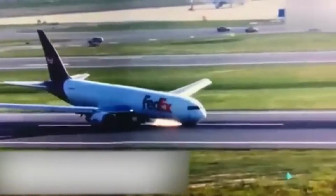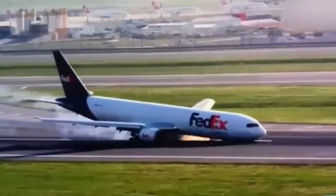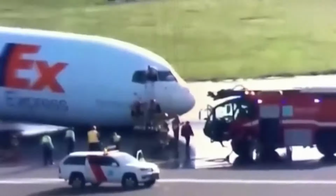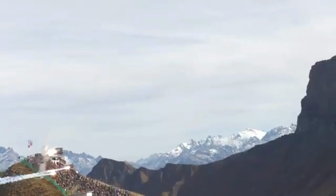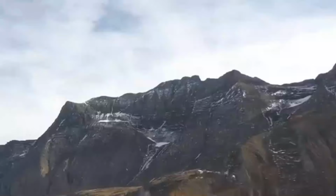Landing gear malfunctions are a pilot's nightmare, and this cargo Boeing captain had to face one head-on. Luckily, his skills prevented any casualties. You might not know much about the Swiss Air Force, but in a few seconds, you'll remember their air shows forever.